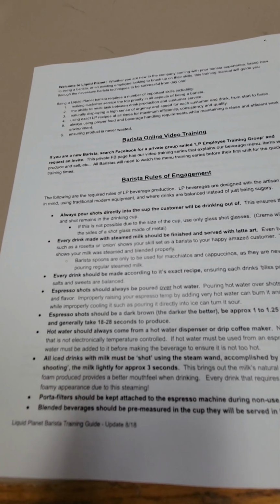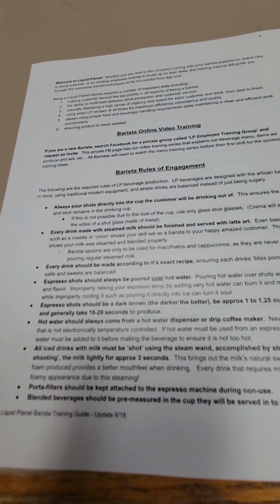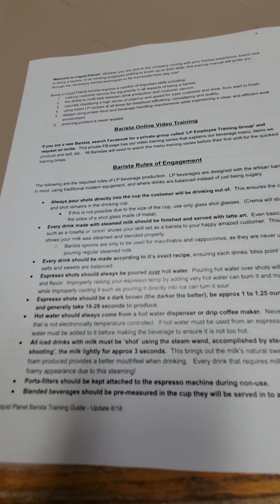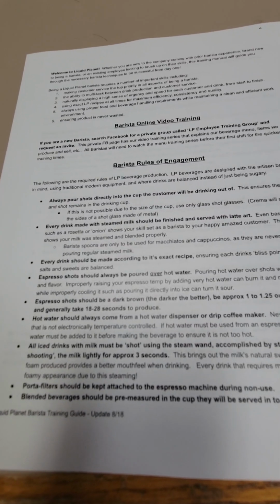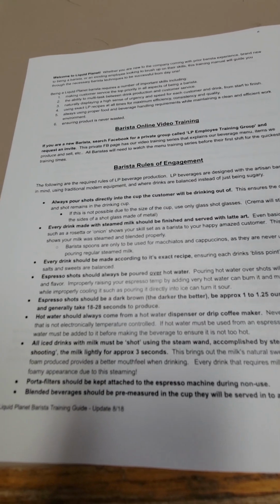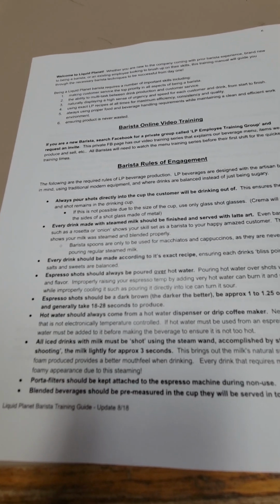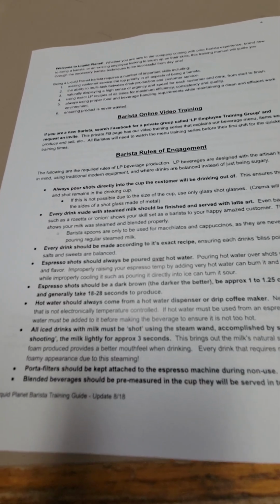We always want to make sure that we use proper food and beverage handling requirements. We need to make sure that we're clean, that we're efficient, and that we clean up after ourselves after every drink and after every rush. And the last thing really is ensuring that we don't waste product. We want to make sure that we're accurate in measuring milk, in steaming milk, that we're not throwing it down the drain. That if we're producing espresso, that we're doing that properly and not wasting anything.